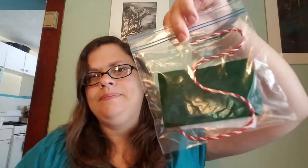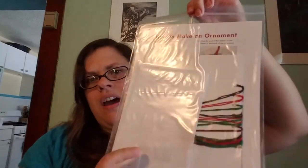So the reason I want to show this is because I decided at the last minute to add an option for a finishing pack. So if you order this, not only do you get the fabric, the threads, the needle, pattern, how to make an ornament, all that, you get the supplies too, if you want. You don't have to get that. But if you want it, it's available.